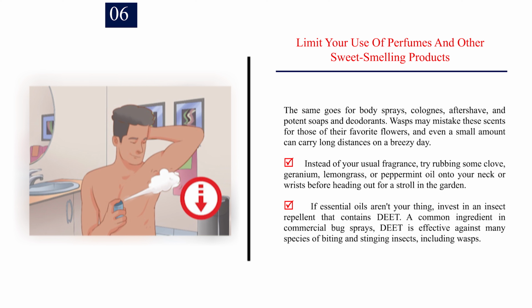If essential oils aren't your thing, invest in an insect repellent that contains DEET. A common ingredient in commercial bug sprays, DEET is effective against many species of biting and stinging insects, including wasps.